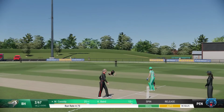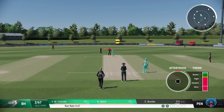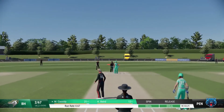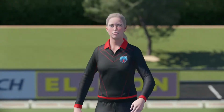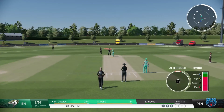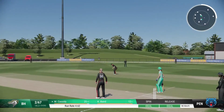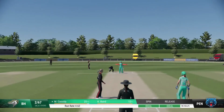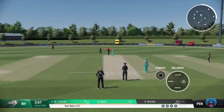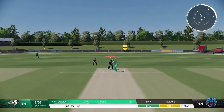Goes for the sweep. Maybe they didn't pick that up. Very late on the shot, the mid-wicket in close. They're not on the circle. Leaves it alone, just outside off-stump. They can't seem to get the ball away. That's the third dot ball. Just threw the shot away too early.